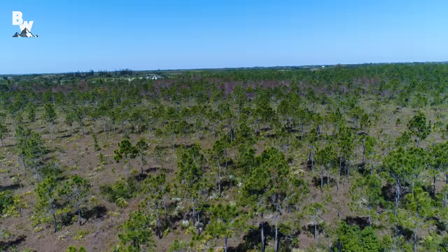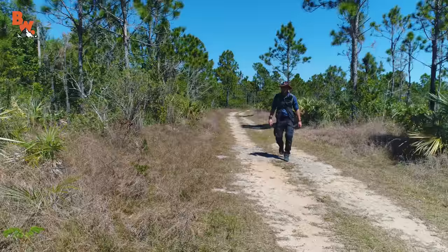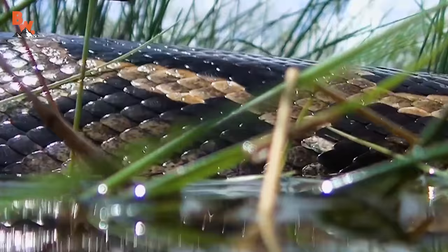From high in the sky, the pine scrub forests of southern Florida appear to be calm and quiet. Yet hidden amidst the plants and rugged terrain, reptilian invaders move with stealth amongst the shadows.